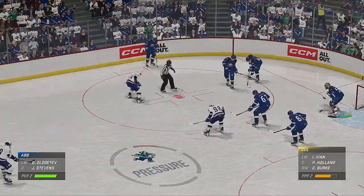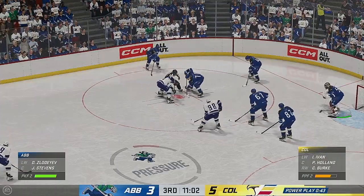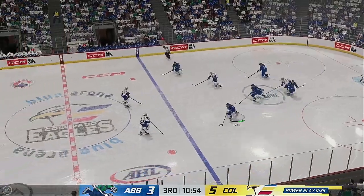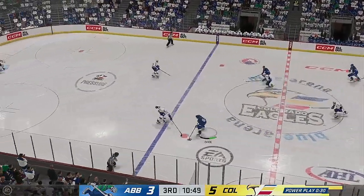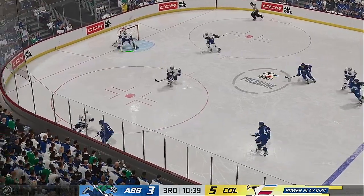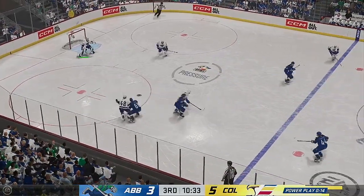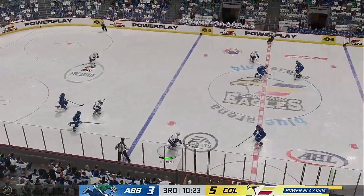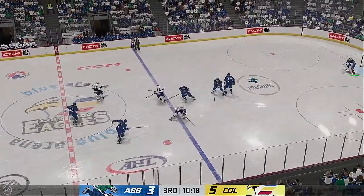Collins ready for the draw on this man advantage. Puck is dropped and he wins the draw here in the defensive zone. Ivan's last play was a tough one, James. He loses his balance, which makes it difficult for him to corral the puck and get it off with precision, but he makes the play. Takes the feed from the wing.